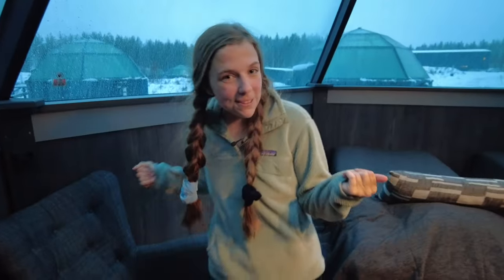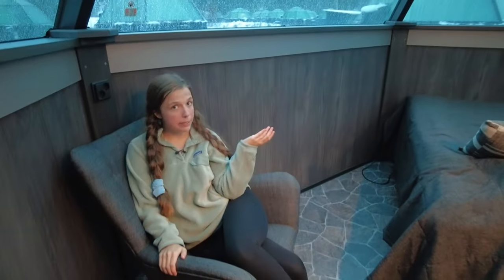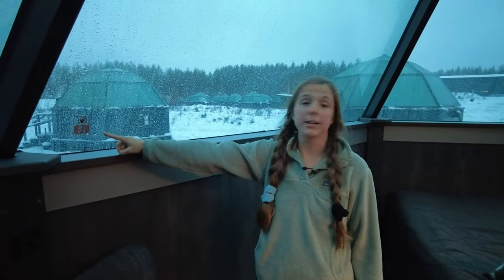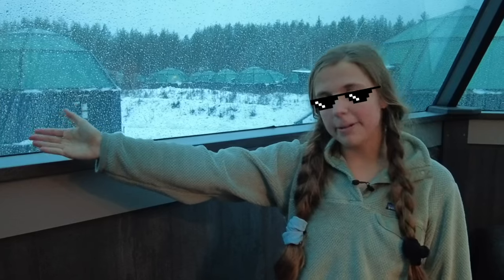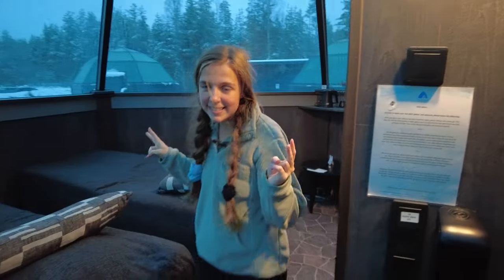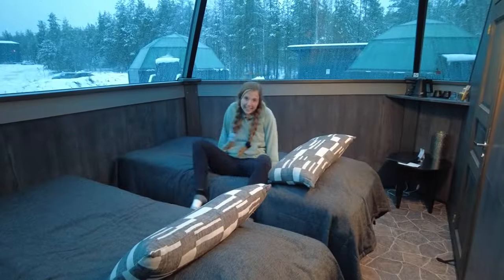So as you come further in, there's a nice cozy chair to snuggle up on if you don't want to go in the beds. Also, they don't want us touching the glass, and they make that very clear in the sign right here. Makes me really want to touch it, but I won't. And then we move over here to our two beds. They are really comfy. I have sat on them and I'm gonna sit on them again.